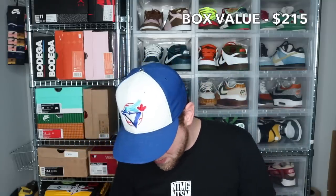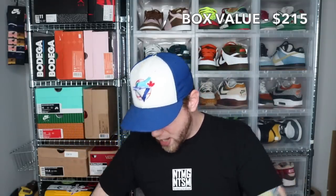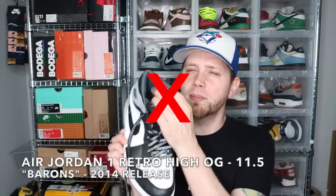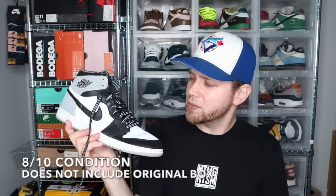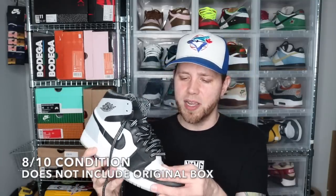Got a pair of 1s here. This is a size 11.5 pair of Air Jordan 1, no box. This is the Baron 1s. You can tell by the insole. Very similar to a Shima Dunk, but hey, the laces are a little bit different. I don't know if that's 3M, I doubt it, but this is just a really clean colorway. These are pretty worn. I mean, there's creasing, they're just dirtied up. The midsole is a little bit yellowed, which I can definitely fix up, but there's not much heel drag.